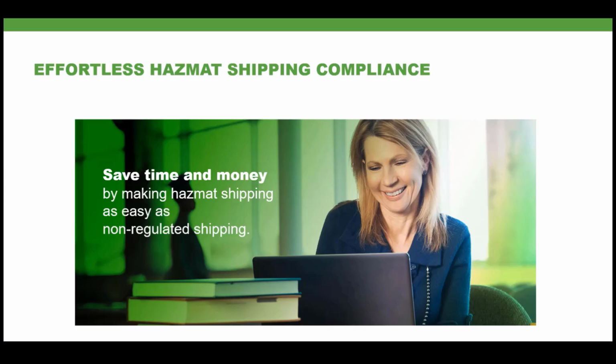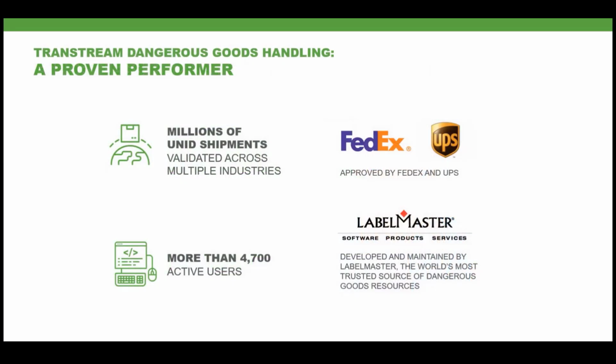UN numbers are 4-digit numbers that identify hazardous materials and articles in the framework of international transport.